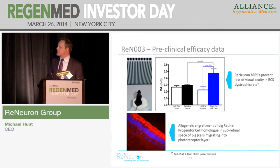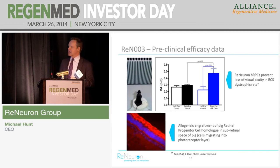A little bit of preclinical data on the retinal program. Again, using the classic RCS, Royal College of Surgeons dystrophic rat, we see very clear evidence of the HRPC's ability to prevent loss of visual acuity in these animals. We've also generated a homologue, a pig retinal progenitor cell, which we've engrafted successfully into pig eyes, and we see very good engraftment and connectivity through to the photoreceptor layer, and differentiation as well into photoreceptors. So we are looking for a degree of both trophic effect here, and also we hope differentiation into those lost photoreceptors prevalent in RP patients.